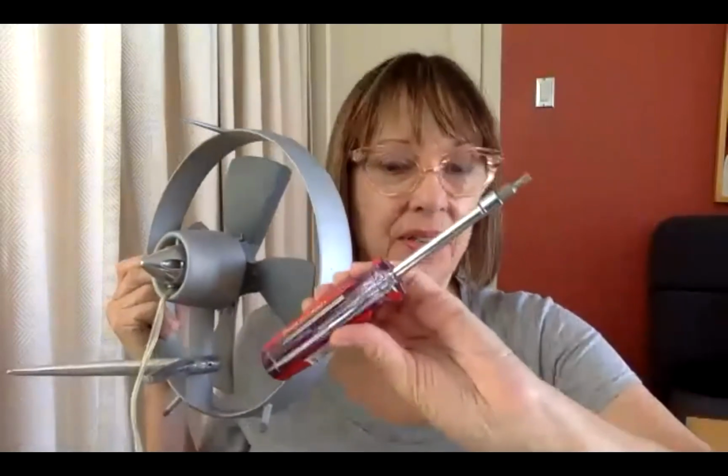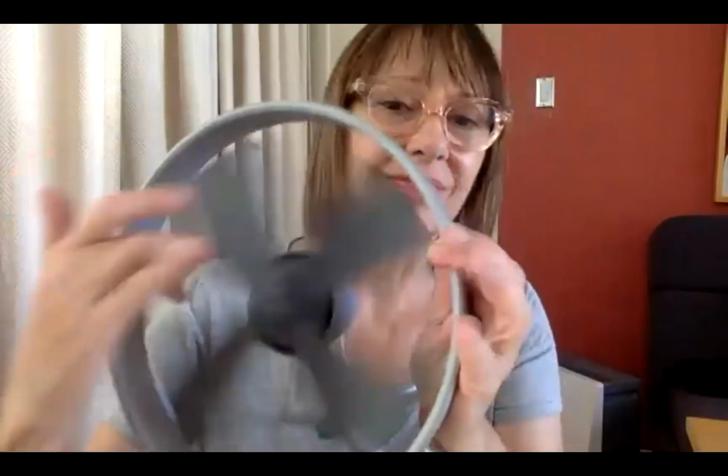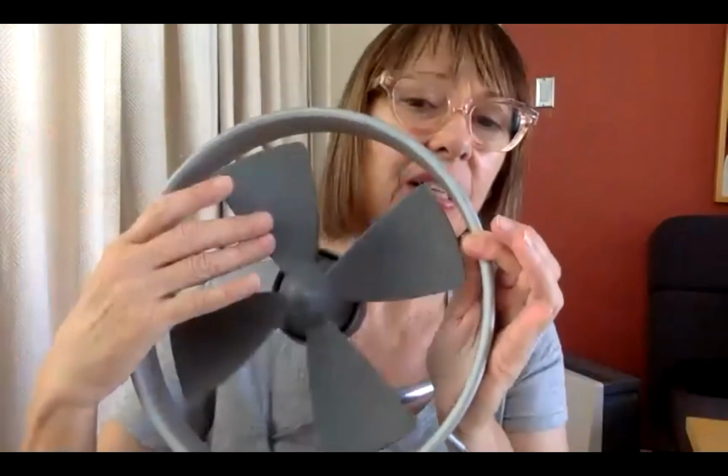I had to specifically go and get a tool because these screws are very tight. And it turns fine when it's turned off? Yeah, it does. Do you have some oil? I do have some oil. I have WD-40. Okay, some things to troubleshoot there as well. Great. Thank you.